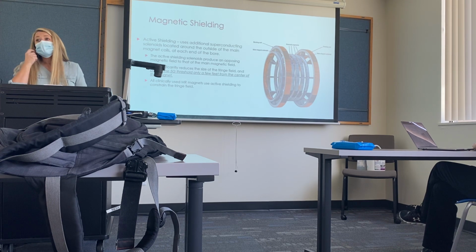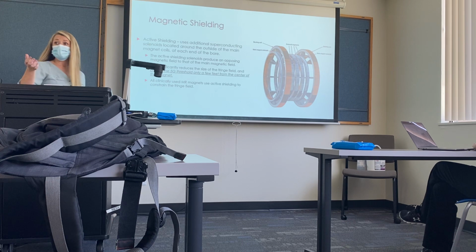Does that ruin the performance of your machine though? It can mess with it, but again, and we'll get there when we get to instrumentation, which is the next unit in the lecture, we can shim a magnetic field. We can try and make it more homogeneous.